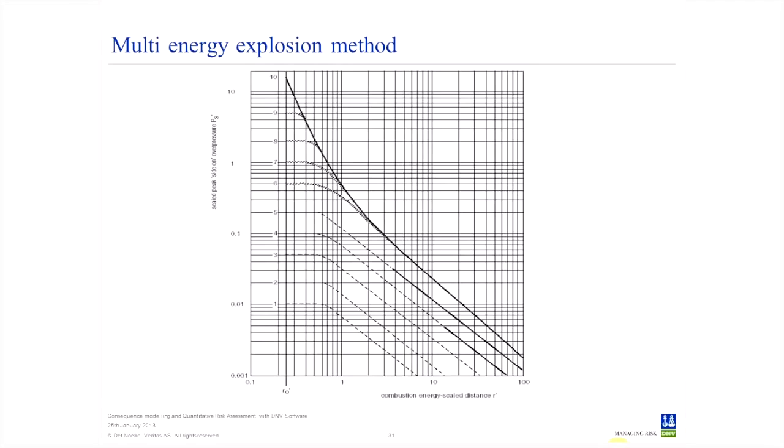There have been methods developed which support the analysis of thousands and tens of thousands of explosion scenarios, but of course it can't solve all the problems. It's a generalized method that we've used here in Safeti, and sometimes you have to do CFD, right? So what we're looking at here is the multi-energy explosion curves, which correlates overpressure on the y-axis with distance on the x-axis. This method consists of you somehow determining a blast strength from 1 to 10.